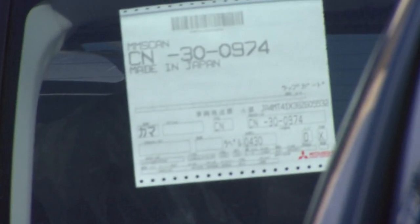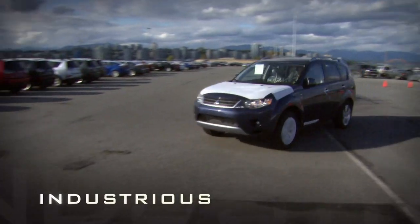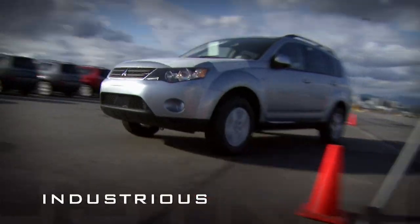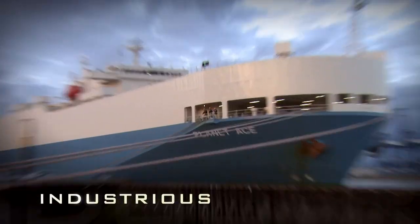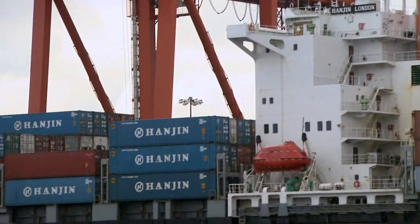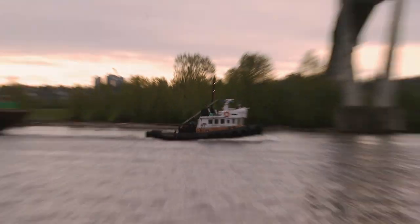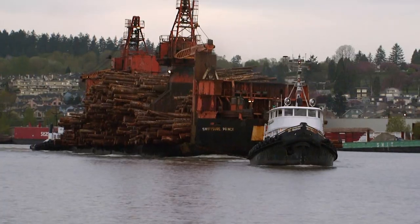But over at the auto terminal, the race is still on with Mother Nature as they rush to get a load of brand new cars to shore. The Port of Vancouver is firing on all cylinders. 28 terminals are open today, dealing with dozens of ships carrying everything from cruise passengers to containers to logs.